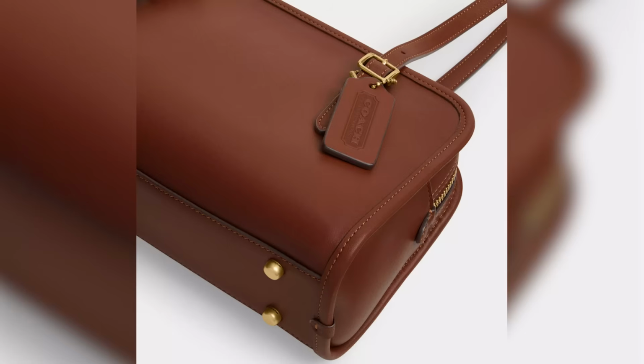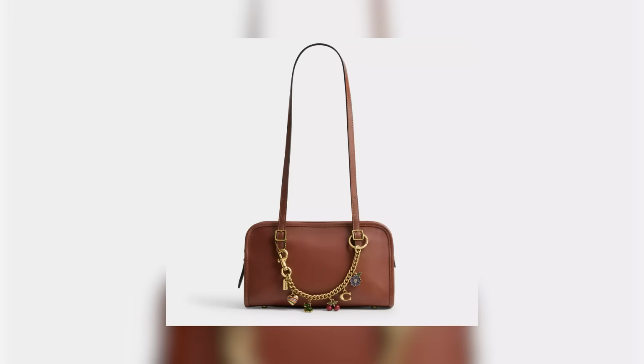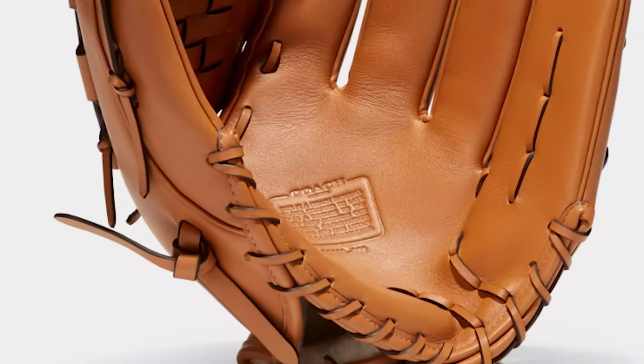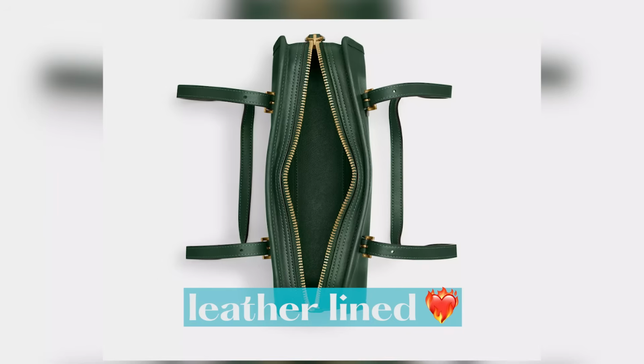But again, it still very much looks like a Coach bag. And what is really special about this that I don't think a lot of people realize is that this comes in the beautiful, delicious Coach glove tan leather. This is what Coach is known for. Coach was founded in 1941 in New York, and they started off by making baseball gloves. Glove tan leather. Eventually, Coach started making wallets, then handbags, and the rest is history. This is some of the highest quality leather that you're going to find at Coach. Not to mention that it's also leather lined, all for $400.